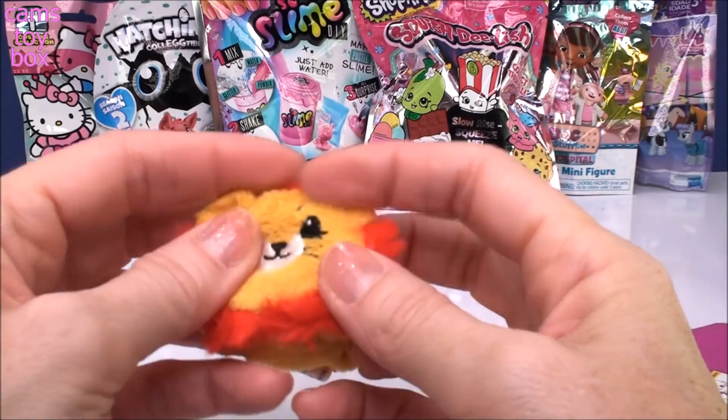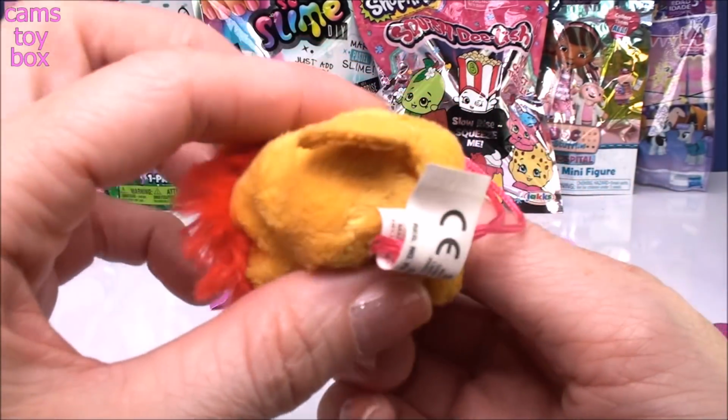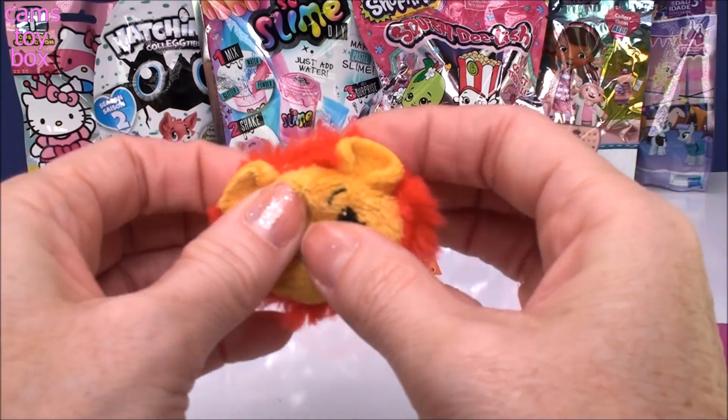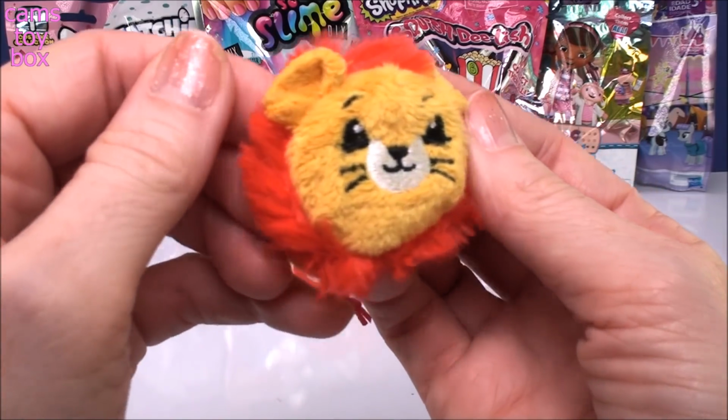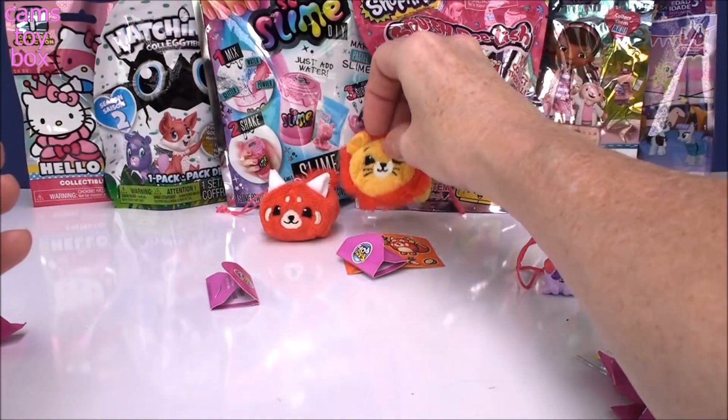And here is the lion. How cute is it with the mane all around? Absolutely adorable. They smell amazing. Oh my gosh, as soon as you open these, the whole room fills with the scent and they all smell so good. They smell really, really super sweet, like an ice pop would be or something.